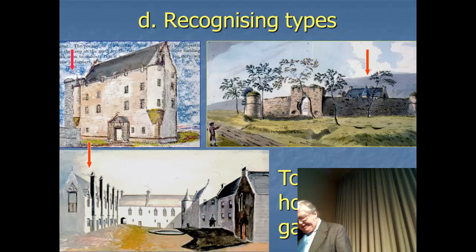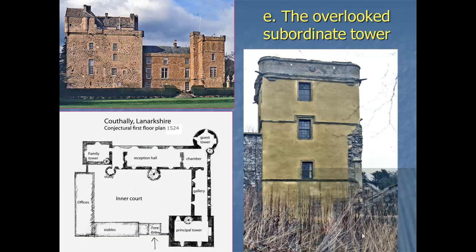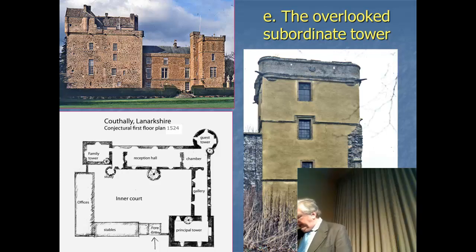So if that's what we're looking at or for, one of the odd things is the overlooked subordinate tower. Most country seats of the first and second rank had at least one or more than one. There's Monymail here. This is a reconstruction from a contemporary manuscript of how they rebuilt Cuthally. I'm certain it wasn't as orthogonal as that, but you have the ancestral tower, you have a family tower, you have a guest tower, and then you've got all sorts of various stuff around.